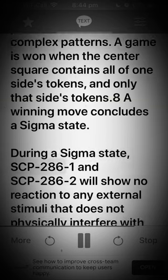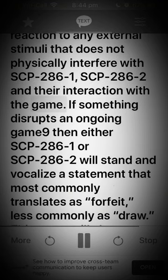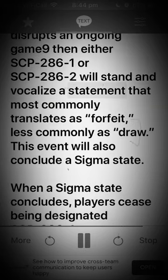During a Sigma state, SCP-286-1 and SCP-286-2 will show no reaction to any external stimuli that does not physically interfere with SCP-286-1, SCP-286-2 and their interaction with the game. If something disrupts an ongoing game, then either SCP-286-1 or SCP-286-2 will stand and vocalize a statement that most commonly translates as forfeit, less commonly as draw. This event will also conclude a Sigma state.